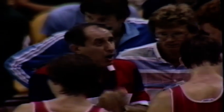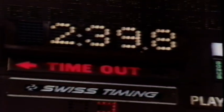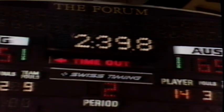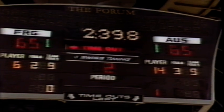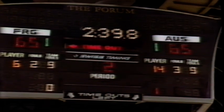And the German coach there really wondering why his players haven't been able to get away with this game, but he's been up against some tenacious defense from the Australians. A never-say-die Australian team. They've had all sorts of problems right throughout the game. There's the time remaining, 2:39.8, and the score is 65 apiece. As you can see, both teams in the bonus, both have 9 fouls against their name, and so any foul now will see a shooting situation for both teams.